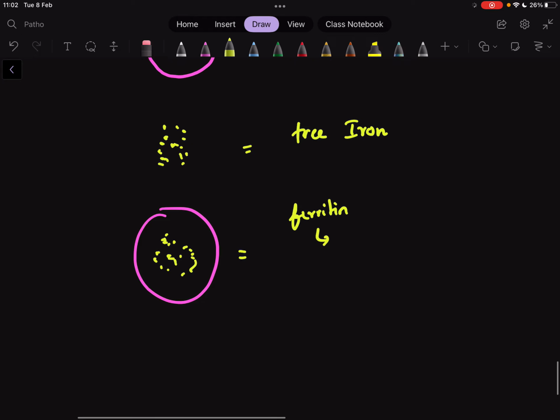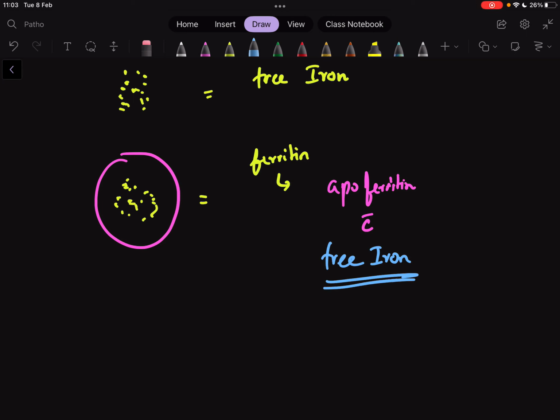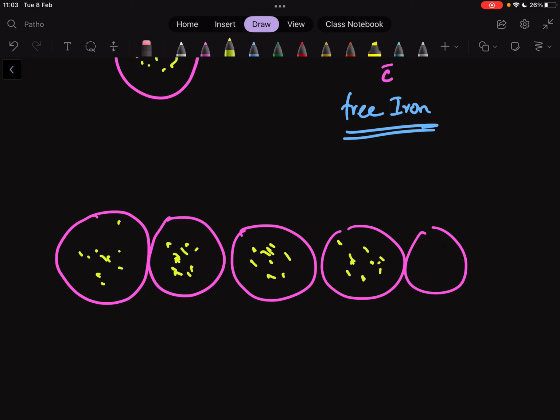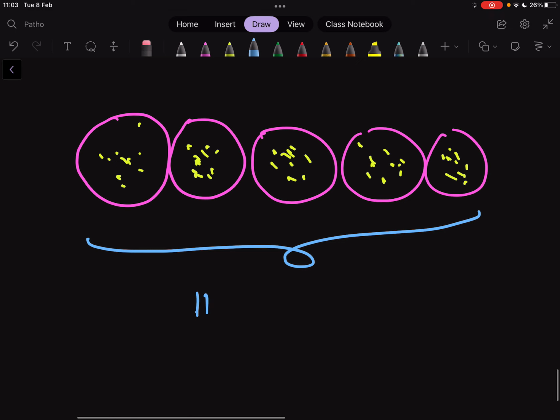So basically ferritin is nothing but apoferritin with free iron. Okay, now this ferritin, suppose this is a ferritin, can fuse with a lot of ferritin molecules. Okay, suppose these are a lot of ferritin molecules which are fusing with each other, and once they fuse with each other, the newly formed compound is called your hemosiderin.